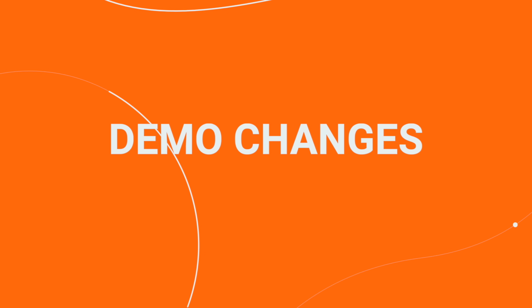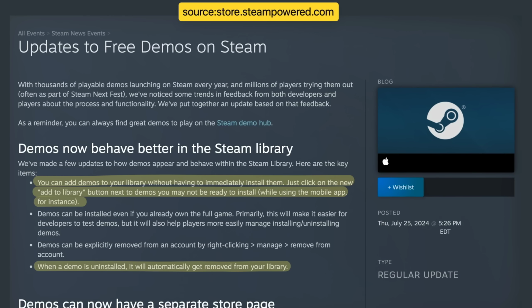Moving on to the second story today, and that's that there's new updates to Steam in general that makes using Steam Next Fest events even better, and it's going to be a big improvement on the Steam Deck. And that's Valve's update to how they handle demos on Steam. So what exactly did Valve change?